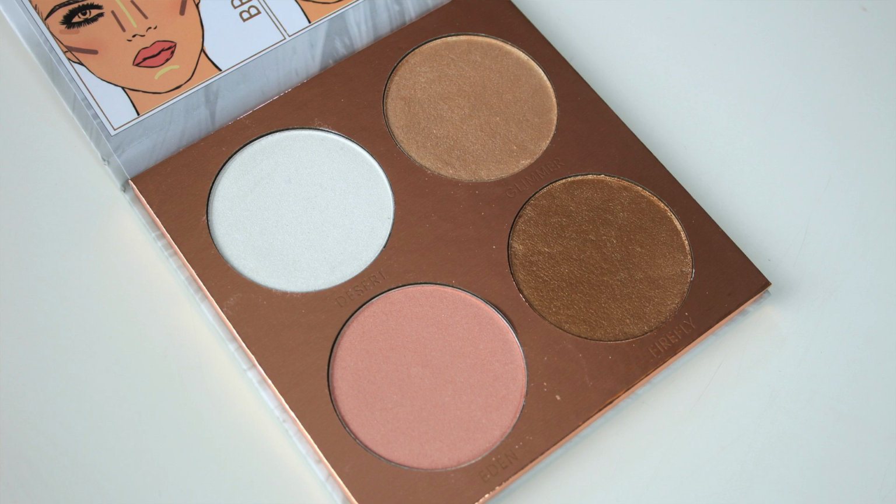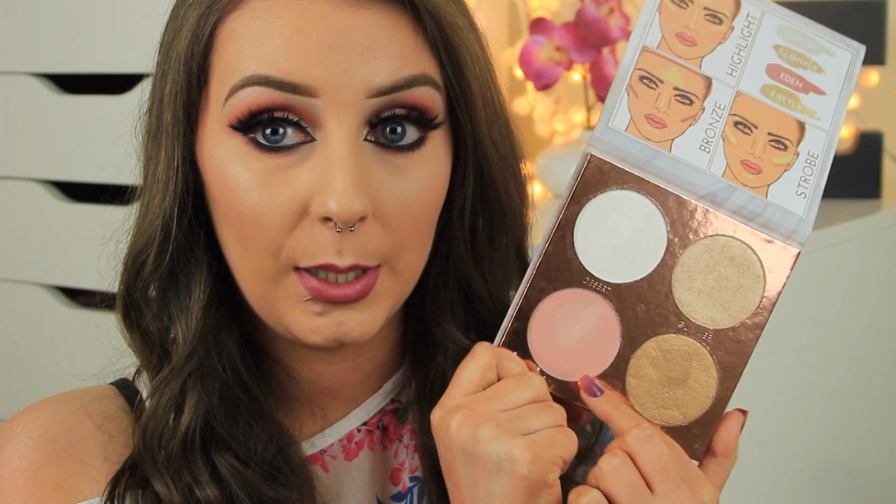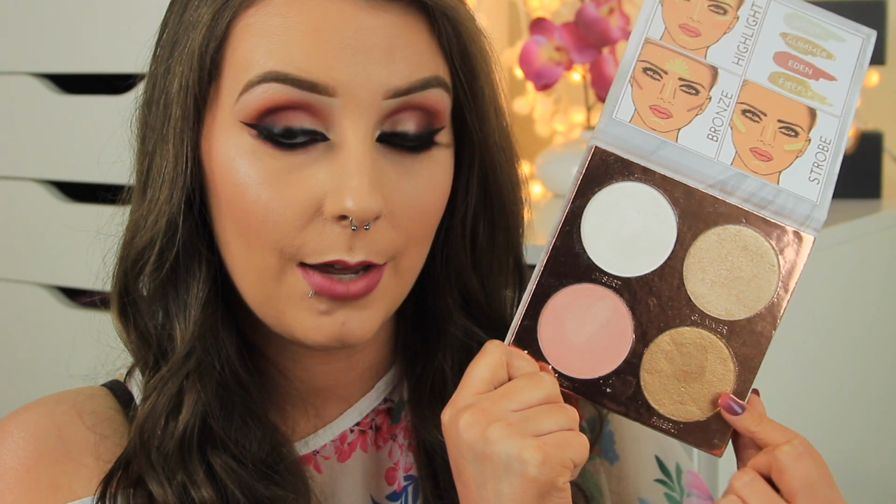Last but by no means least, I have another highlighter. I love my highlighter, and this palette here is an absolute gem. It's the Penneys Pure Glow highlighter palette. It's just something else. Inside you've got 4 shades. You've got a kind of frosty icy white, you've got a golden shade, you've got a pinky kind of blush shade, and then you've got, I suppose, a bronzy golden shade down the bottom.